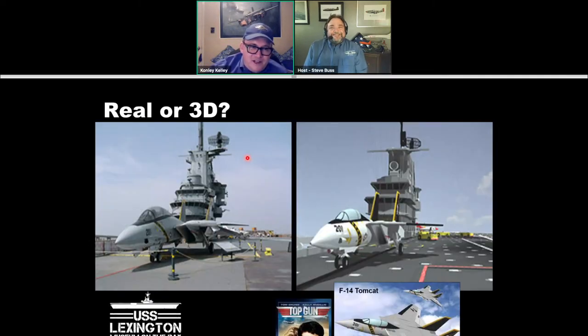So here I've taken an actual photograph on the ship of a Tomcat and tried to recreate it in 3D right next to it. And then they have to have a propeller on it, which interests me sometimes. So I've made an F-14 Tomcat, and here's Tom Cruise, who of course made the F-14 famous. Hopefully we'll see Top Gun 2 soon.